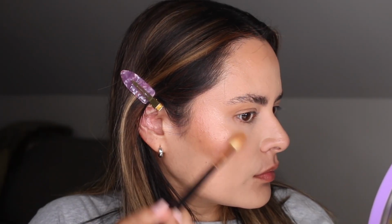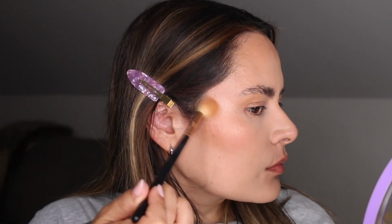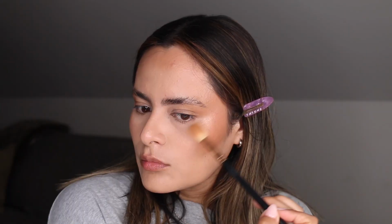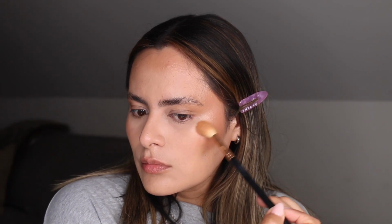Recently, I have just been putting my highlighter here and then just kind of bringing it all the way up to here as well. I'm like, I want to be a disco ball, and then I will do the Cupid's bow. I feel like this shade, again, works well whether I'm using 15N or 19N of the foundation. Love this beautiful shade. I would swatch it for you, but I'm not sure if I can.